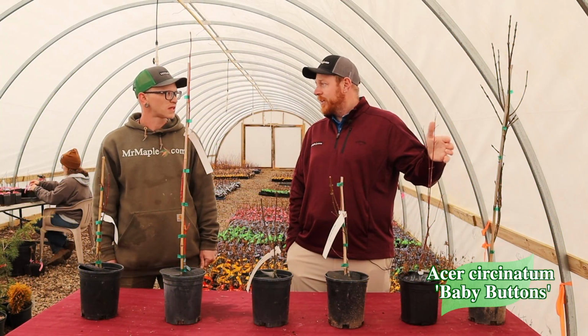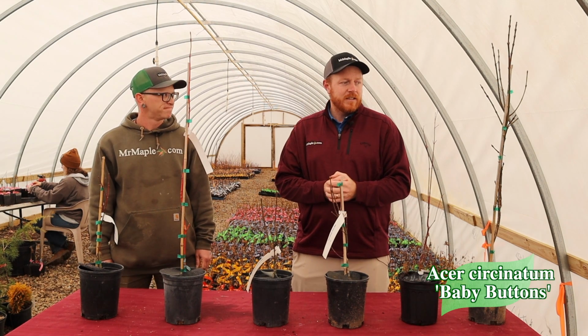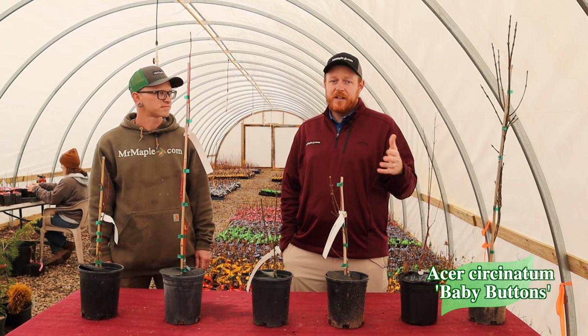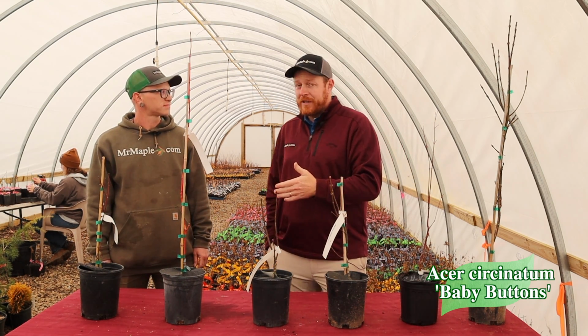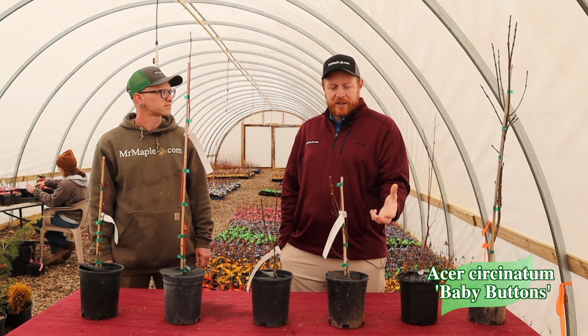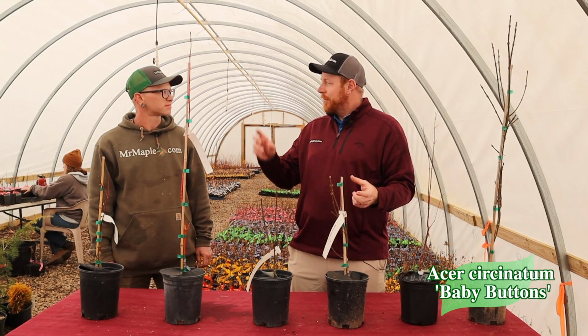But this is a cool introduction by him that just has really tiny leaves on a witch's broom. Yeah. And there's a few other witch's broom selections. There's W.B. Hoyt. I mean, that's a witch's broom that was found at the Hoyt Arboretum. And Matt and I did a cool thing with that: we grafted not only the witch's broom from the original witch's broom, but we also grafted some of the mother tree.